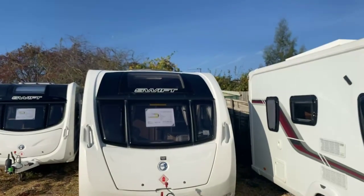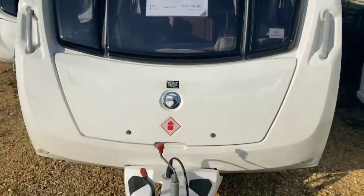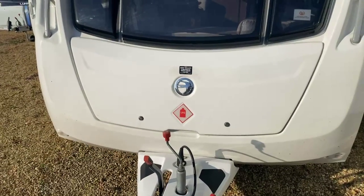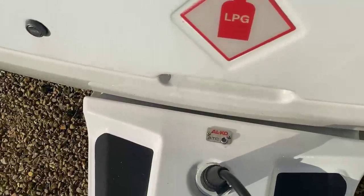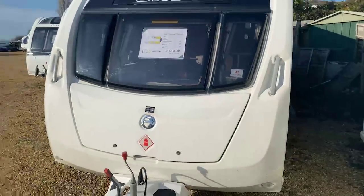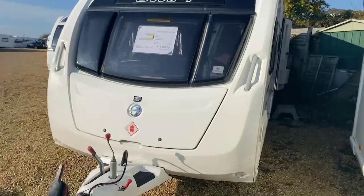So a generous sized front locker box and space for two 6kg gas bottles, your step, your electric hookup cable, your steady winder and other light items, just being careful and cautious of nose weight. The previous customers had the ATC fitted to this caravan, making for a far safer and more secure tow, not necessarily being a standard item of the Challenger range back in 2015.